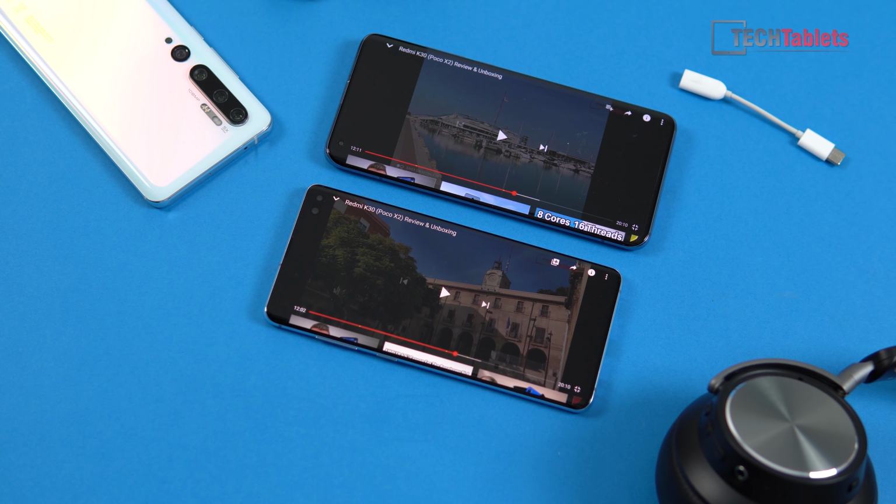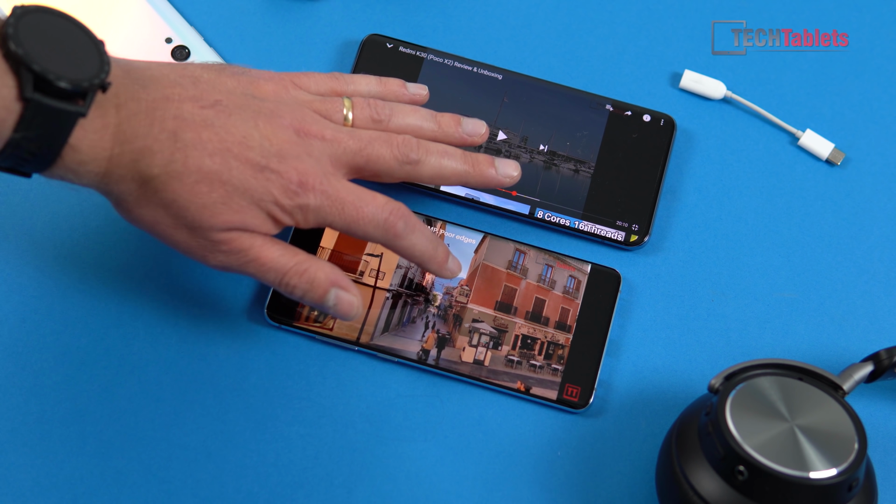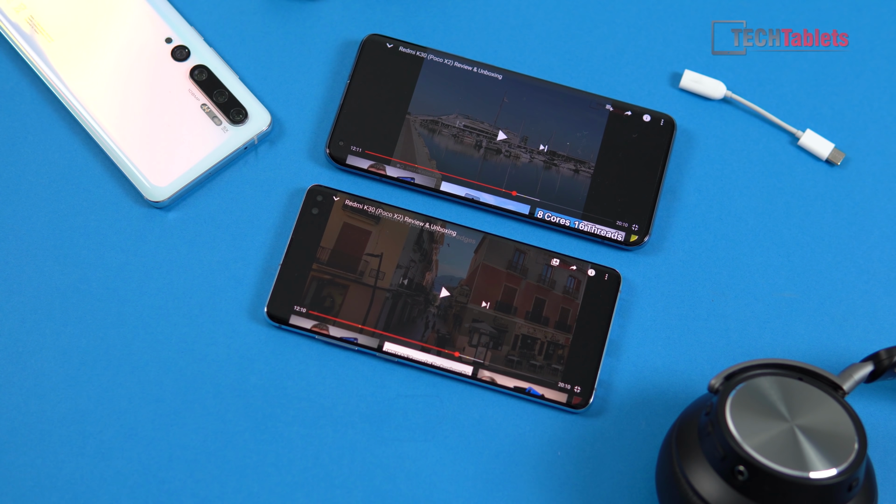That is 100% volume, and now the S10 Plus. S10 Plus loudspeakers do sound louder and slightly better to me.